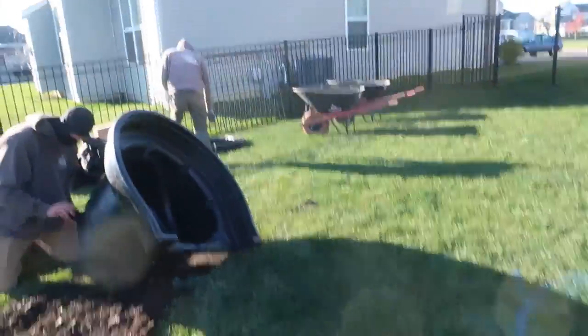Oh my God. Oh, you can't really see that. But it is cold. In fact, it's 25 degrees outside right now.